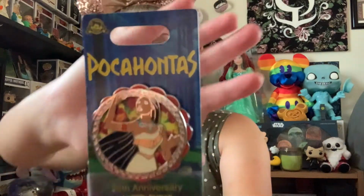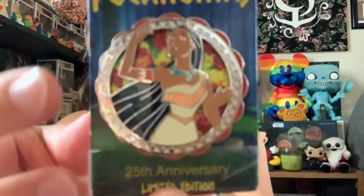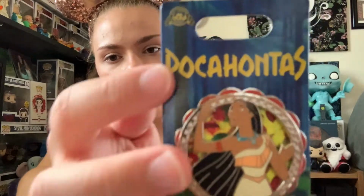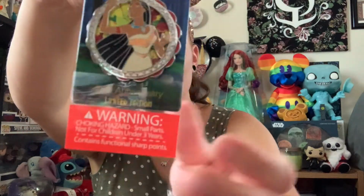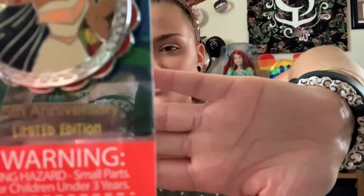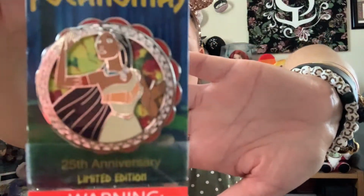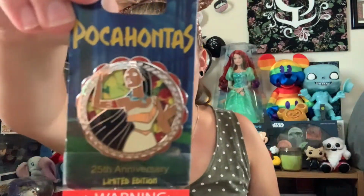And the last of the Pocahontas limited edition 25th anniversary pins that I purchased was this one right here, which has a spinning element to it. So it's Pocahontas, and then the leaves in the background spin around her. And on this one, the backer card on the bottom has a choking hazard warning taped to it, which I tried to peel off, but it started to ruin the backer card. So I decided to just leave it on there, but I'm kind of angry about it because I feel like it just ruins the whole backer card.